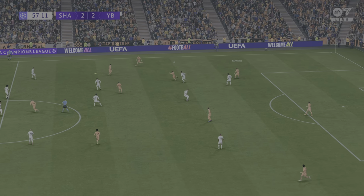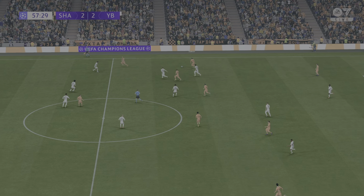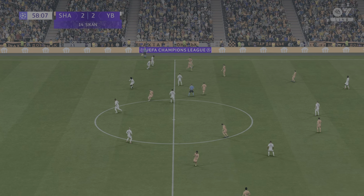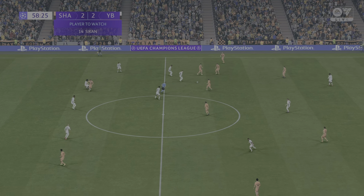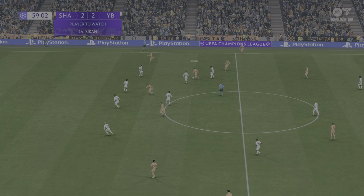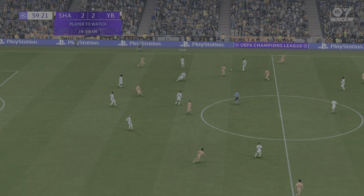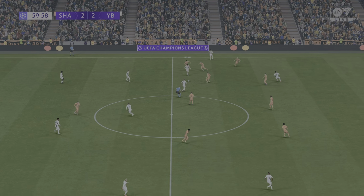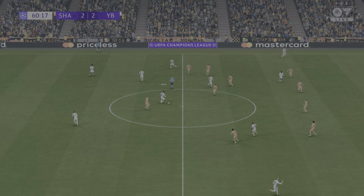Matvienko. Well, he's produced a masterful performance up to this point. 10 out of 10. Yeah, well, there's no surprise that we're focusing on his performance. Certainly the standout of the first 45. And I'm sure they're going to be looking to get him on the ball at every opportunity.